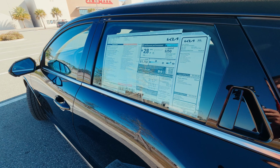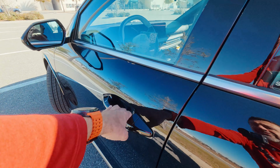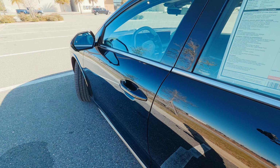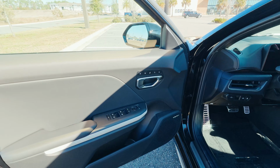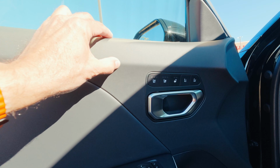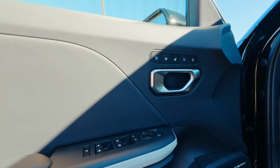Let's listen to the sound of the closing door from the exterior. Boom. This is nice and solid. And let's see what else is going on. So right here on the door panel right in the front, we have a similar setup as in the back. This is softer though than it is in the back. This is not this cheap hard plastic, and this is nice and soft inlay.